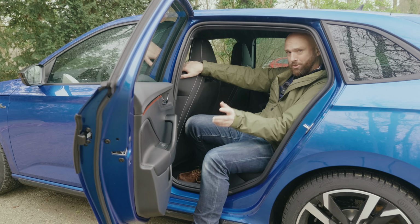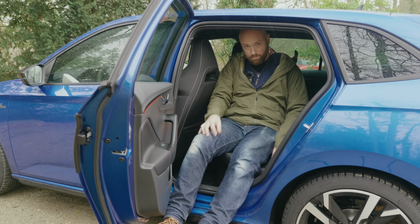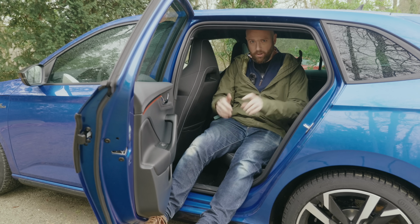Probably not. Oh, also, as I'm getting out, Skoda should be thanked for giving us ISOFIX points which don't have stupid plastic flaps over them. They're just easy to access. They're right there. Stick your child seat in. No bother. Right, that's more than enough waffle about the new bits on the updated Skoda Scala.